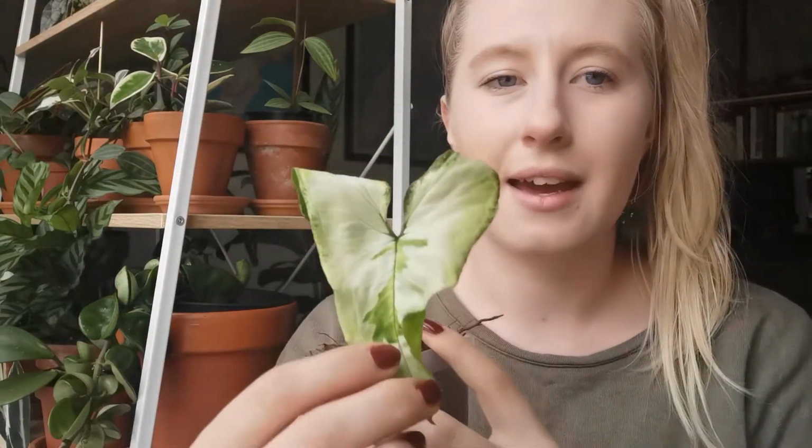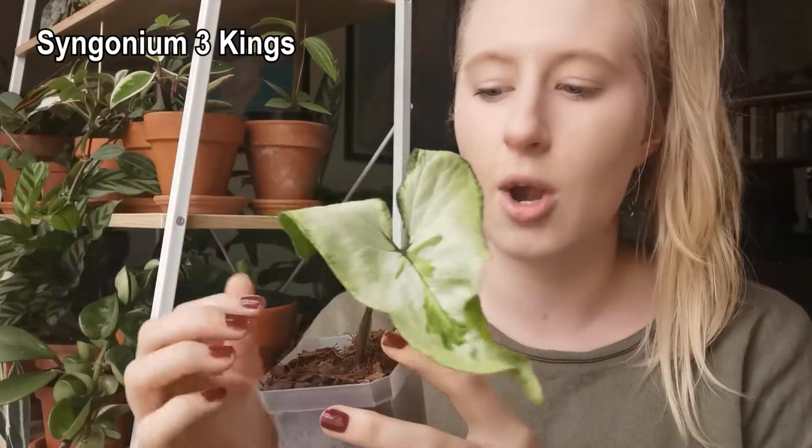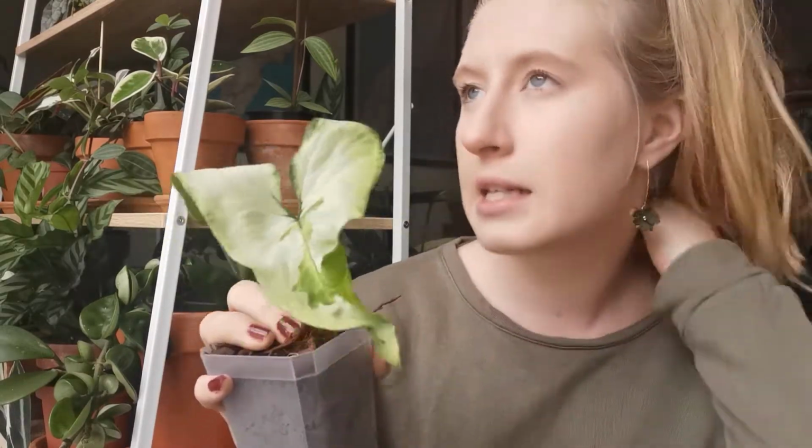The next plant I got was my birthday present to myself, from my partner, and he's so beautiful. This is a Syngonium Three Kings. This wasn't actually on my wish list video because I hadn't heard of it at the time. And to be honest, I didn't think I'd ever get one because they seem to be quite expensive. Someone was selling this guy on Facebook, and the price was pretty decent. I mean, it was still expensive, but it was decent compared to what I've seen a few of these go for on Trade Me.